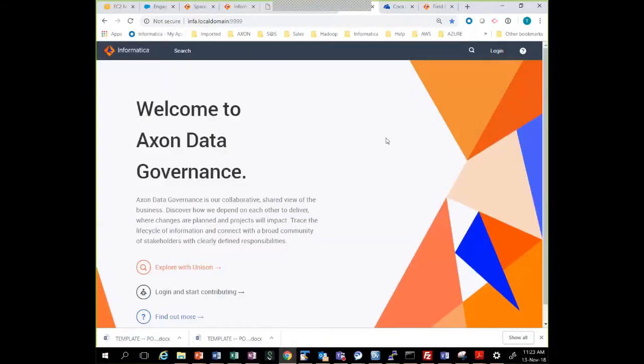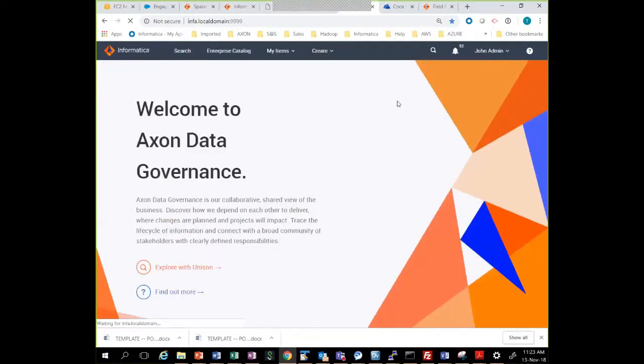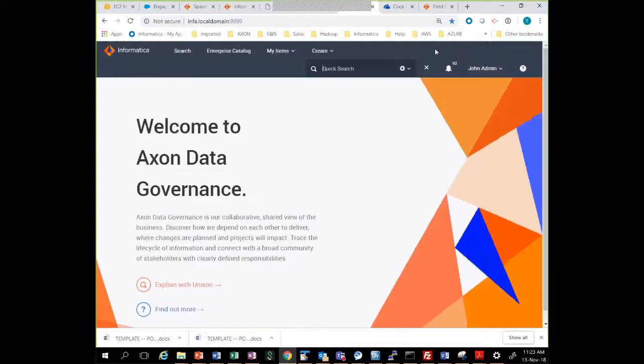Axon is a business self-service tool that facilitates collaboration with the enterprise, and it helps you understand all the business data assets that are out there and how those assets intersect with the data. We're logging in as John Administrator, and the first thing any business user may want to do is search for something.